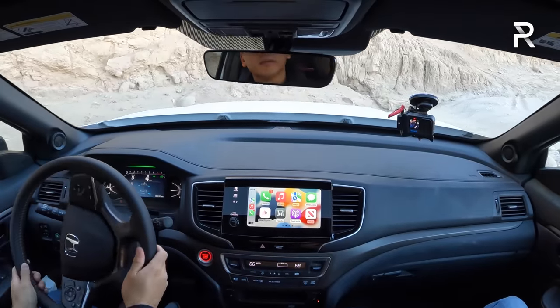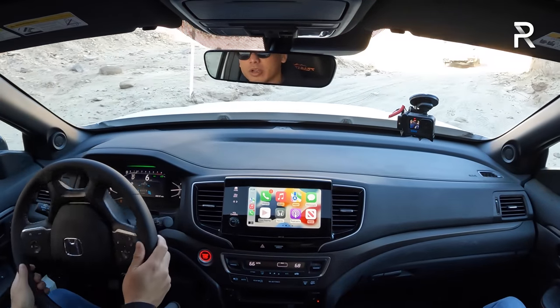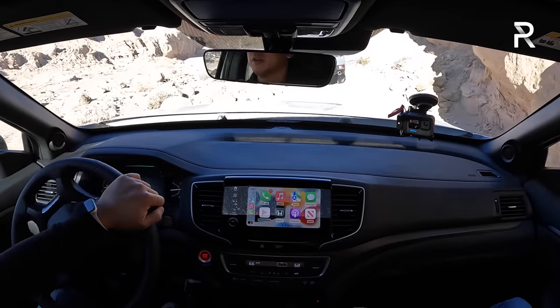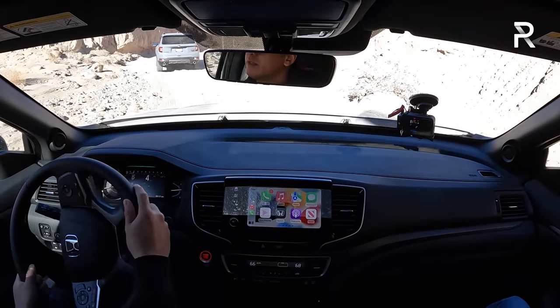Now, the Passport Trailsport should never really be compared to something like a Jeep Wrangler or even a Jeep Grand Cherokee. I mean, this crossover is certainly more capable than your average crossover with 20 to 21 inch wheels on it, but you have to keep in mind we don't have skid plates, we don't have additional ground clearance. 8.1 is certainly fine, but I wouldn't want to roll over some of these bigger boulders that we're seeing here. But you know what, for a mommy crossover, it certainly is handling this very well.